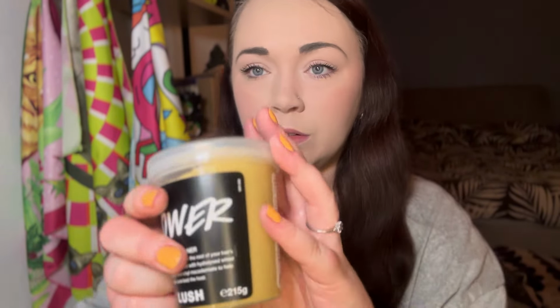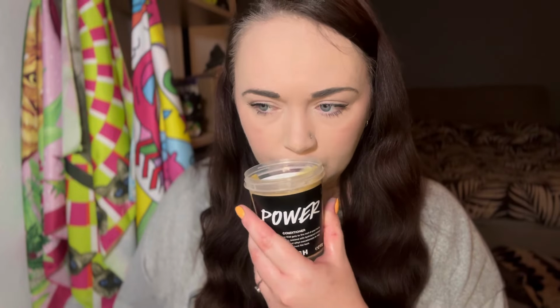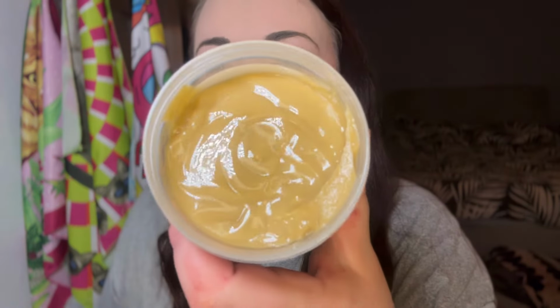Now, to go with it, conditioner-wise, I got the Power Conditioner. I got this because I've heard this one is really thick, but I don't actually know if this is meant for my hair type. But I mean, we'll find out, won't we? That's what it looks like.